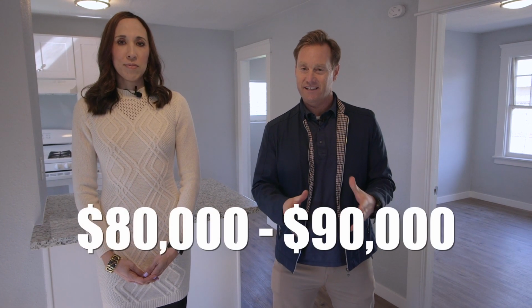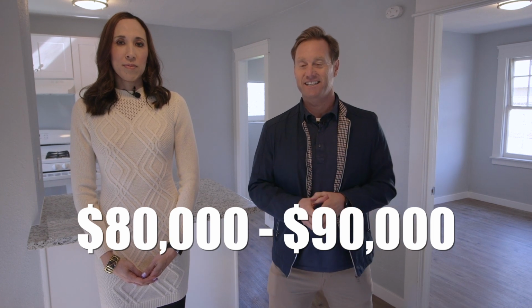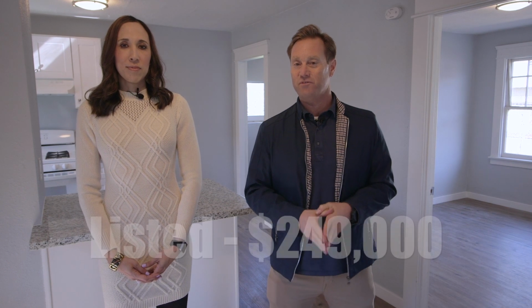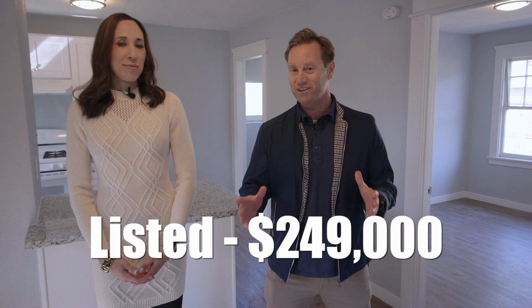Now, prior to all the extensive work and remodeling here, this house was probably valued around $80,000, maybe $90,000. This house, as you know, needed a ton of work. But once it was all done, we listed the house on the market for $249,000. So we should have pretty good results when this house is finally sold. Yeah, and we're excited for that day to come.